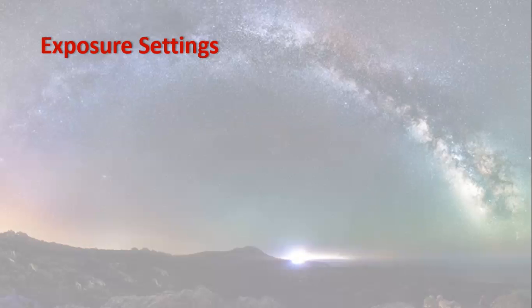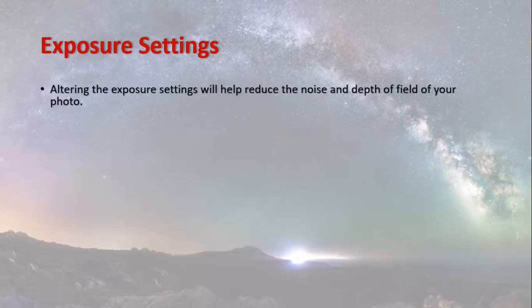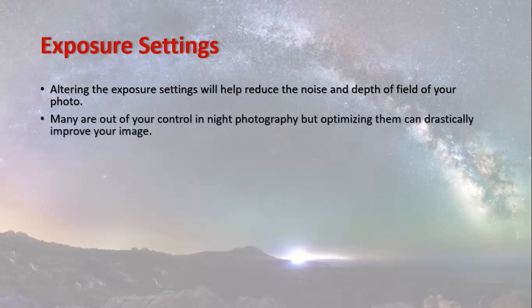Let's get more into the fun part, which is the exposure settings. How do you set your camera? Now there's basically 3 settings we'll work with that will help you reduce the noise and adjust the depth of field and all. Unfortunately, a lot of cameras don't give you those options. If you have one, you're kind of stuck with what you've got.